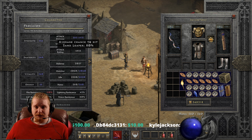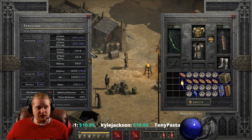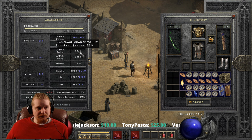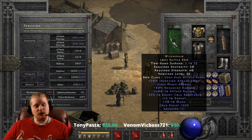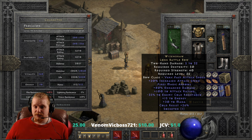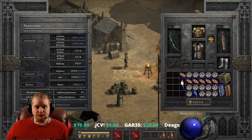You see 4,855. Whereas when I switch over to Wizendraw, we go up to 5,270, and that is due to that 100 attack rating. And that is a lot more than 100. 4,855 to 5,270 is a good 400 attack rating because of the bonuses. And we're also getting another flat bonus from the magic arrow of, I think it was like 45% we were just looking at. So, it's 46%. So we got a lot of bonuses which are affecting that 100.